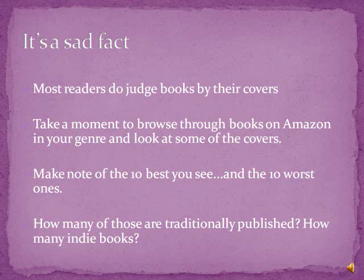How many of the best covers you found belong to traditionally published books? How many belong to indie books? How many of the worst covers belong to traditionally published books? What about the indie books? Chances are, more of the best covers belong to traditionally published books, and more of the worst covers belong to the indie books.